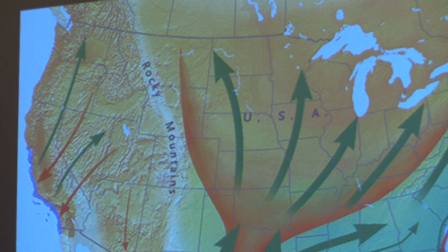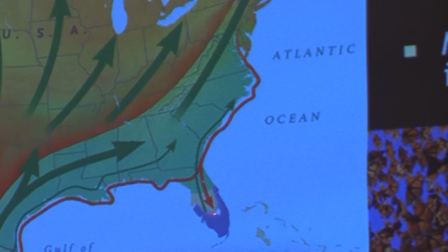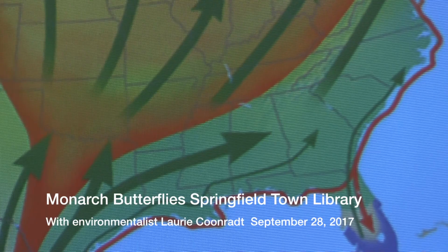Florida, interestingly, may be a monarch sink. So sometimes, and we probably know people like this, the monarchs that happen to wander down to Florida say, oh, not so bad. I think I'll stay here. And some of them stay and stop migrating altogether. Generally, most of them, or at least some of them, will continue on with the migration pattern.